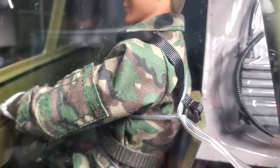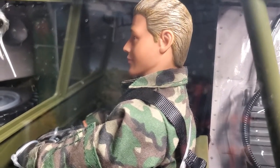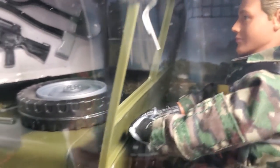But for those of you who like to take these vehicles out and use them for dioramas and display purposes, this is a fantastic vehicle to do that with. You can't lose. It's absolutely gorgeous. It's simplistic. It's basic, but it has a charm all of its own. It's not super ultra uber detailed, and we'll get into that, and I'll show you what I'm talking about.